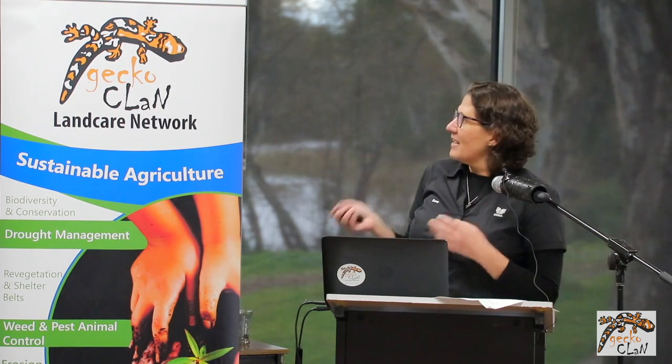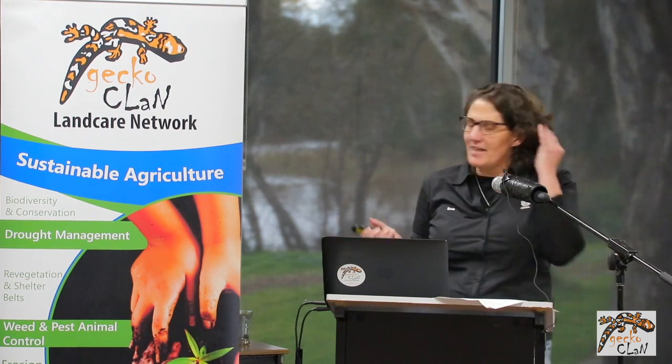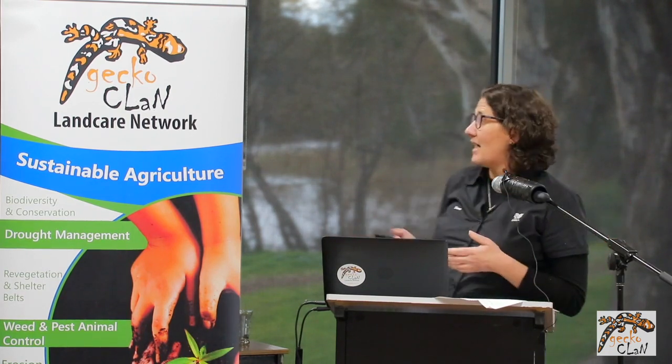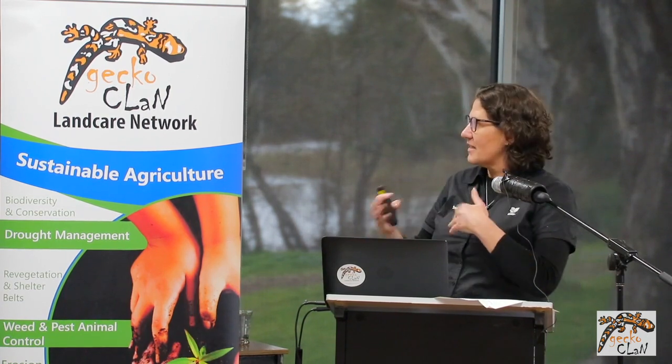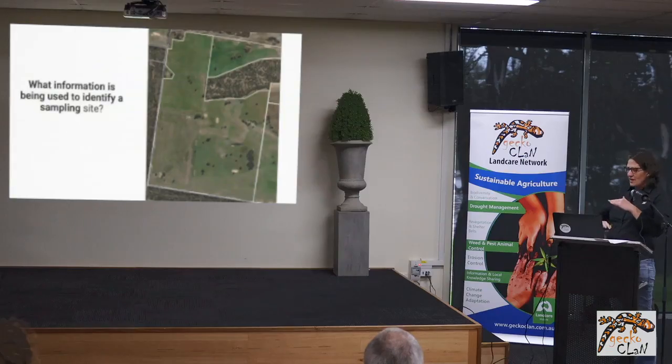So when we were looking at this paddock, Marty said, and he's Mr. Technology, he was using everything possible to see if he can identify the changes, and you can really pick up the black areas, all that sort of stuff. We're trying to find out whether we could figure out where that clay layer is, because it changed quite considerably in the paddock as well, to see some management practices.